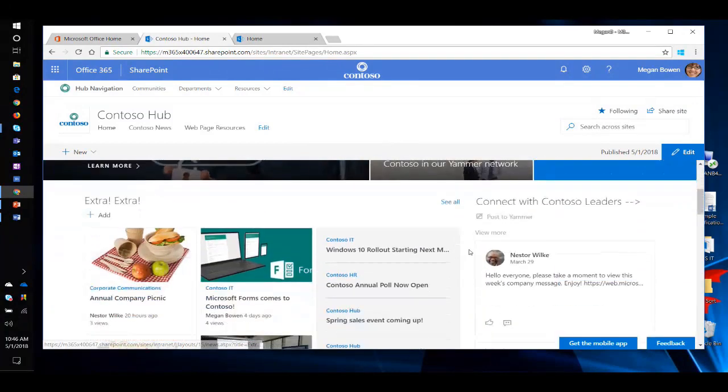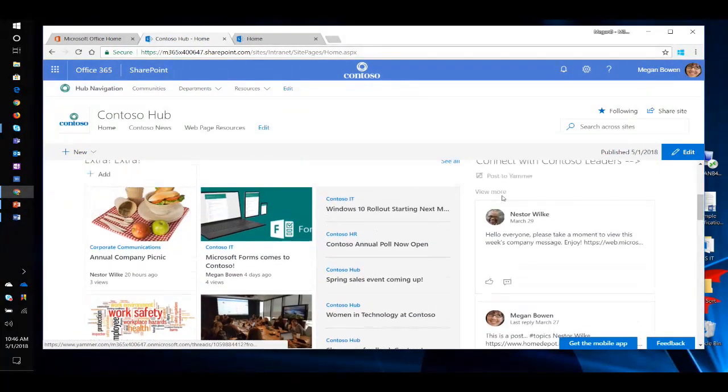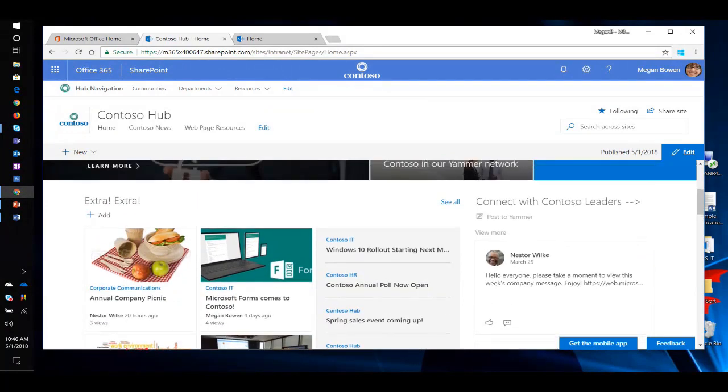If you were looking, you'll notice at the right-hand side here I've brought in a group in Yammer. So here's that new modern Yammer web part that allows you to see conversations that are happening in the leadership connection group. We want to leverage that outer loop connectivity where Contoso is coming together, engaging with senior leaders, and we want that experience to be right at the ready for people that are working off of our hub here in the intranet on our hub site.